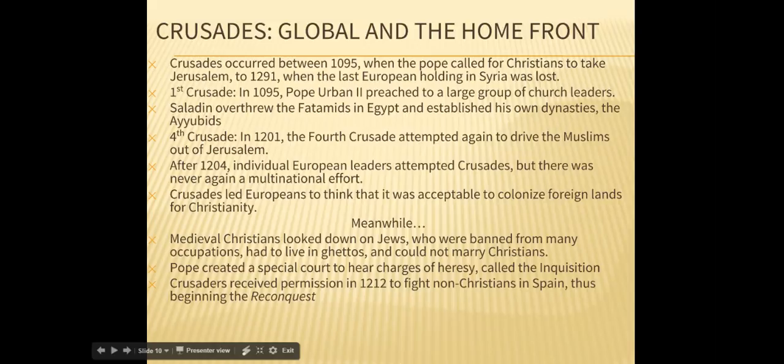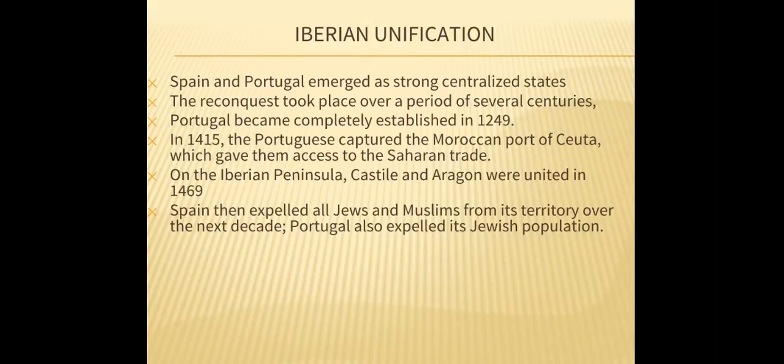And in 1208, as I said, this is when this begins, a special court is also created to hear charges of heresy. You've probably heard of it. It's called the Inquisition. Crusaders received permission in 1212 to fight non-Christians in Spain. Spain, not united, as I told you guys before with the map, was home to both Jews and Muslims, thus beginning the Reconquest. That leads us to Iberian unification and our last slide for this podcast.